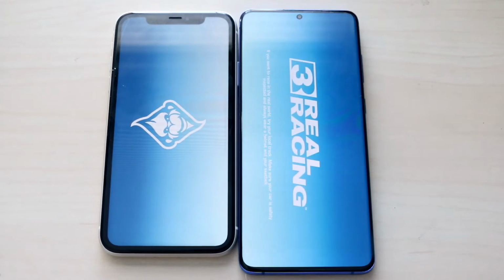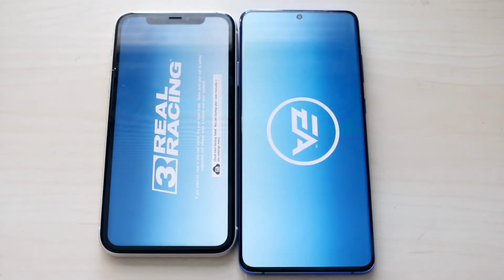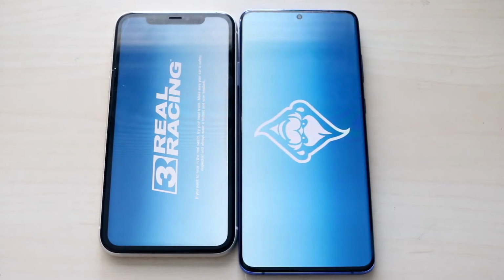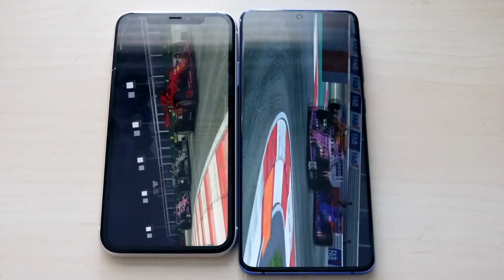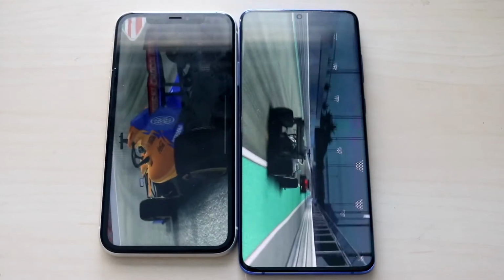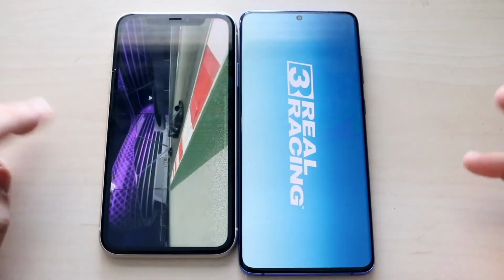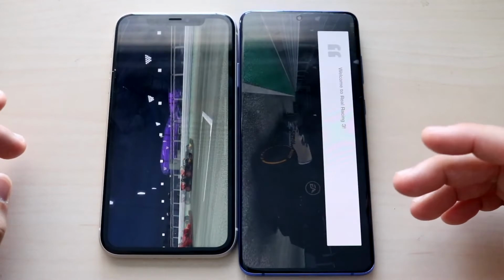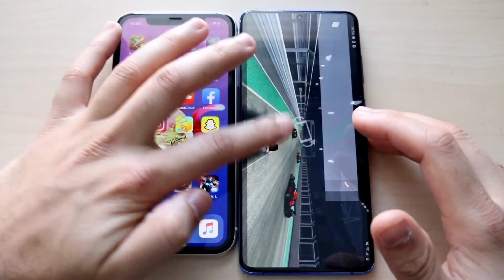In a game like Real Racing 3, it's a pretty intensive one, and even this one, I think, yep, the S20 Plus was able to get into it faster. The iPhone 11, eventually we'll get into it, yeah. So this one was a pretty big difference. The iPhone 11 was definitely noticeably slower than the S20 Plus. And to keep in mind, the iPhone 11 Pro is, I think, a little bit slower than the iPhone 11. And even the 11 Pro Max, I think those phones are slower just because the screen resolution on the iPhone 11 is so low, or at least so much lower than those phones.